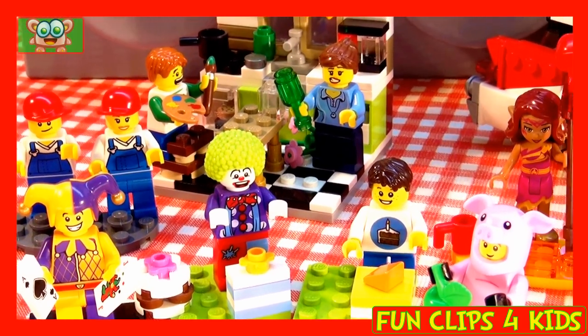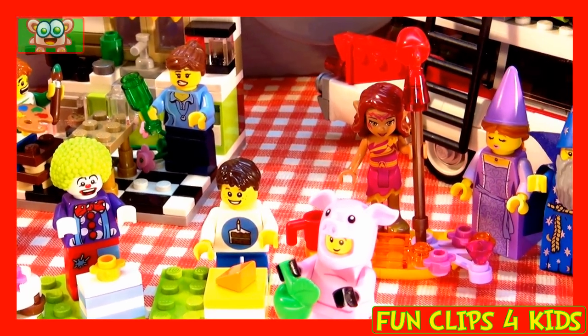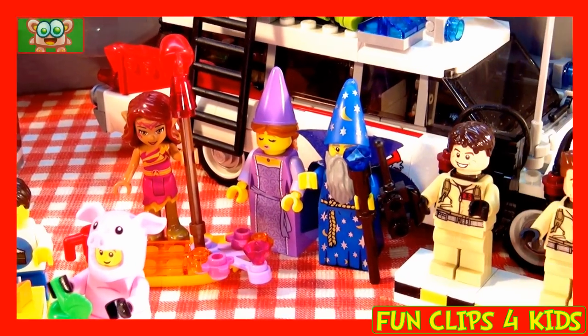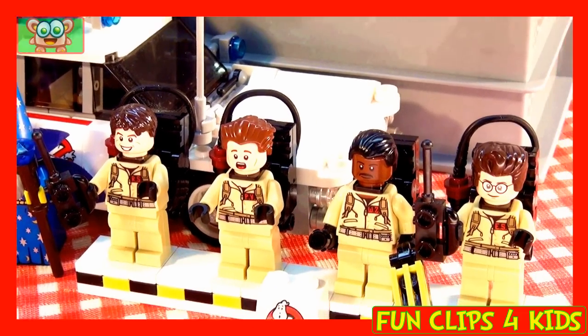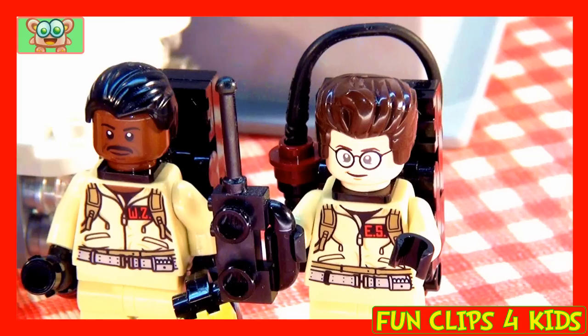Look at all those beautiful minifigures from LEGO. Wow, amazing! They all have their own characters and their own story.